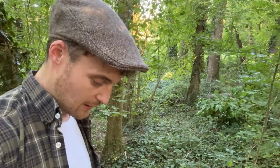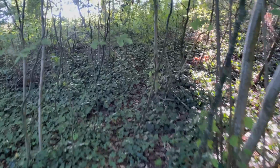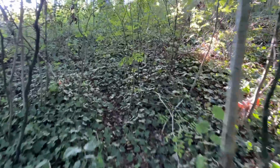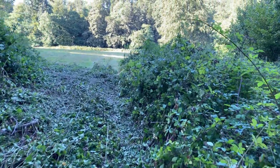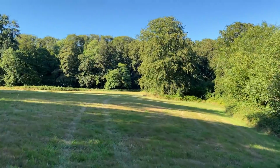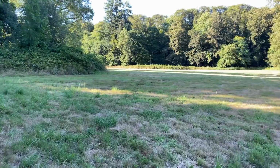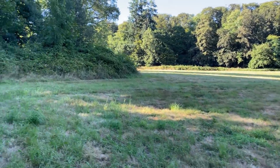So we've reached the point where the stream leaves the Chateau's land, and now I'm going to go up this bank, and we should enter the Chateau's meadows. Just go up the bank through these trees. We've reached the Chateau's meadows, and that's the edge of the forest there. Do you know what? 60 acres, more than enough land, more than any family could ever use.